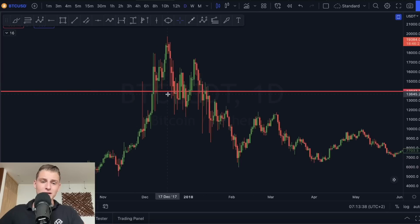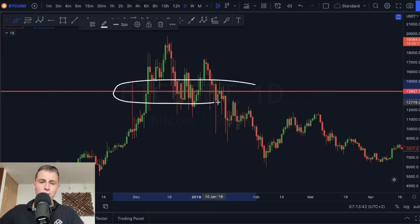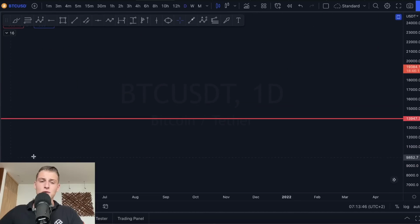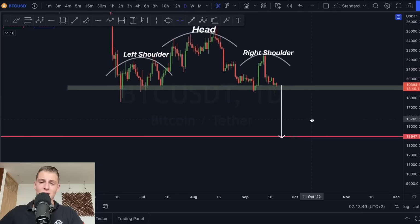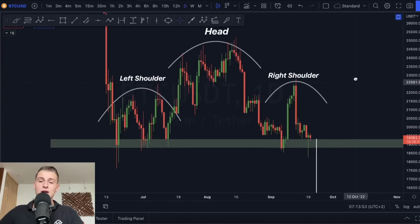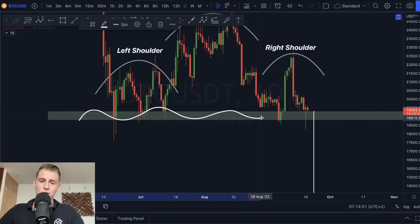And also, if we look at this level right here, you can see that there has been quite a lot of significance on the previous bull run for Bitcoin around $14,000. So yes, I honestly do think that this is an important level to be watching right now. I will only anticipate that this level is going to get reached in case we do break clearly below the 18.5k for Bitcoin. If we do break below the neckline of this head and shoulders pattern, I honestly am expecting these lower price targets to be happening.